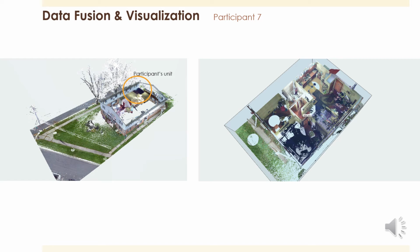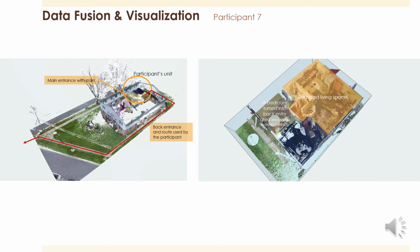This is another example of a different participant who lives in an apartment complex. The image on the left is what the whole building looks like, including the sidewalk around the complex. The front entrance only has stairs, so this participant is forced to use the back door, which goes right into the bedroom of his apartment. By doing this, he has to go around the entire building so that he can use the paved sidewalks. The second image shows how he has narrowed down his life space to the couch, the kitchen, and using the back door.